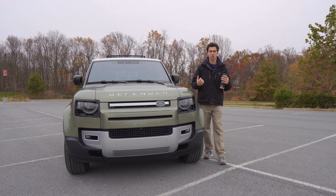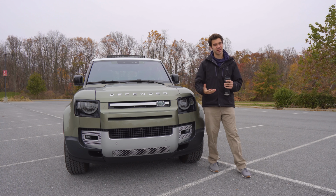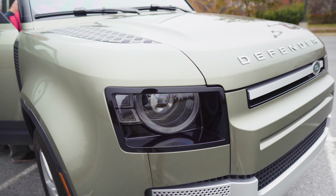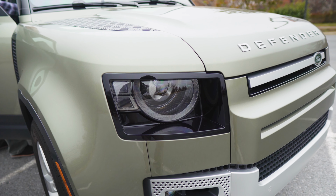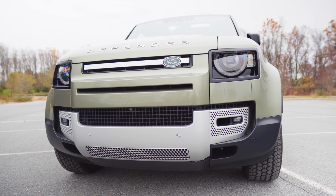Now, looking at the front of the Defender, I'm a very big fan of it. It definitely has that chunky, rugged look that you would expect from an off-roader like this. It has all the modern amenities that you'd expect, of course, especially in a vehicle from the historied Land Rover brand. You have LED headlights right here. You also have a front-facing trail camera right here that you can use as an off-road feature.